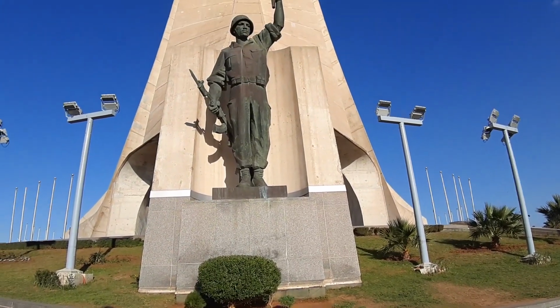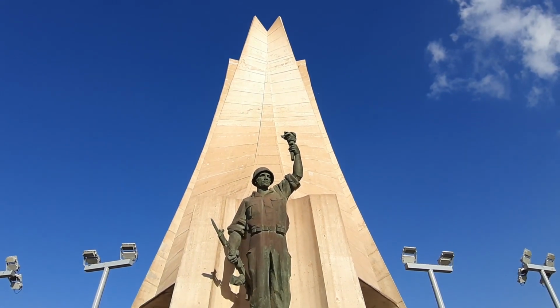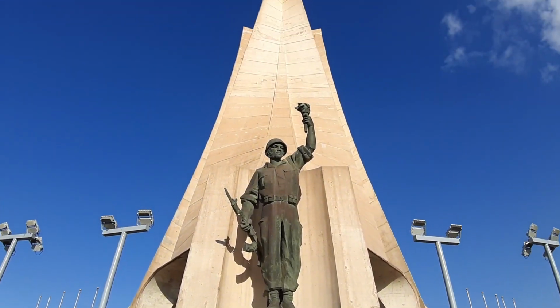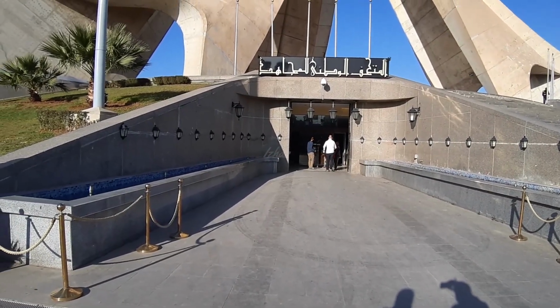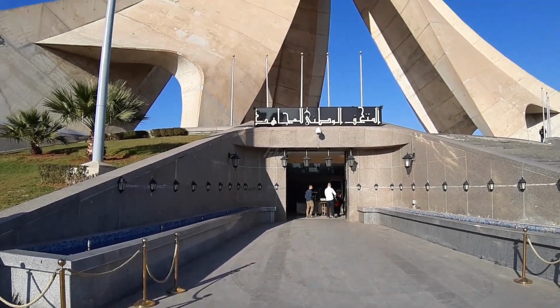Soldier. Yeah, this is just a statue of a soldier. The soldiers who gave freedom to Algeria. Yeah, the people who died in the French War. And this is a monument that was built. Here you can see some tourists. This is a museum just below this monument.